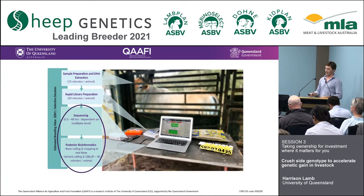So basically, at the moment, this is the pipeline we see working for cowside genotyping. Now, bear in mind, like with any new technology, there are always developments. So we're continuously looking at ways that we can improve each one of these steps and speed them up. At the moment, we're looking at sample preparation times, and that involves extracting the actual DNA from a tissue sample, a blood sample, or a hair sample.